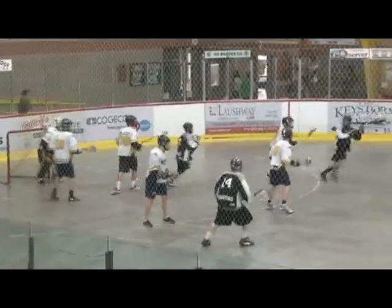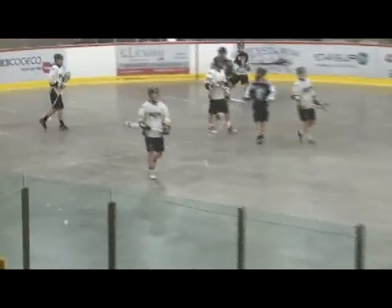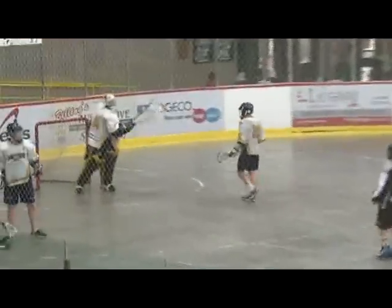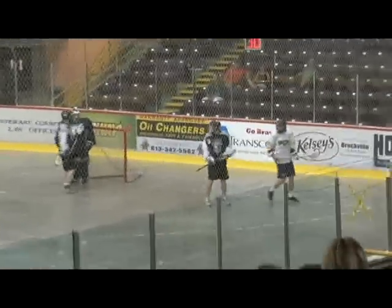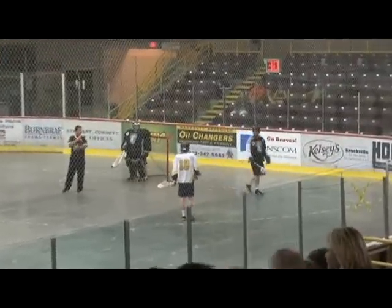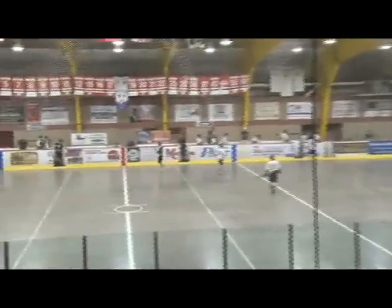Kingston, Wilcox. No, I'm sorry, that was not Peter Wilcox, that was Jay Waller, assistant captain. Here comes Waller. Waller just takes a shot to get the shot clock off. And here we go with a shot. And that goes off the goaltender. 2 seconds left to go here in the second period, as Kingston regains possession. That will just about do it for the second period.